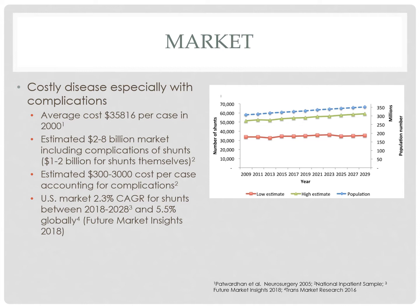About $300 to $3,000 per case average out if you account for all the takebacks and complications that result from shunts. And the CAGR for shunts is about 2.3% in the US and even higher globally. As shown on the figure on the right side, for our estimates between the low and high estimates of the numbers of shunts in the US, they approximate 30 to 50,000 cases and continue to expand as the population grows over time.